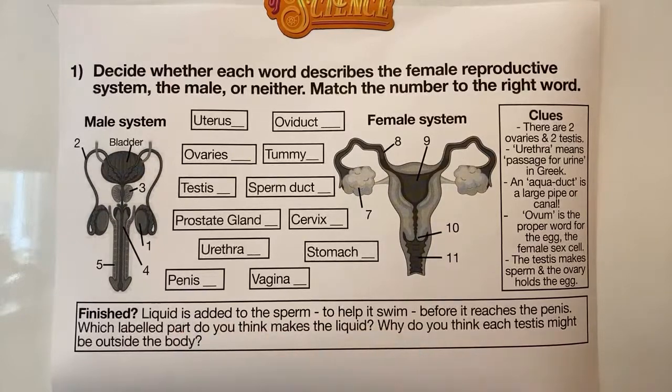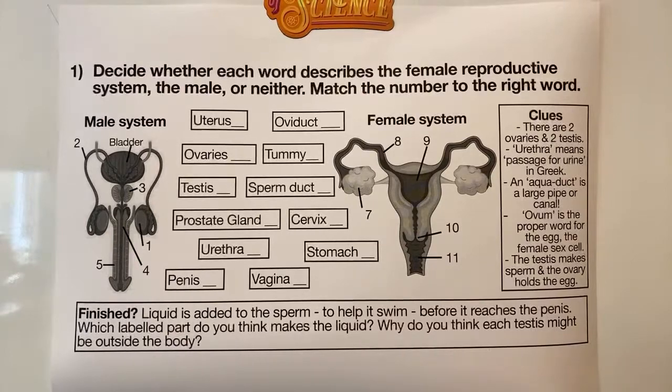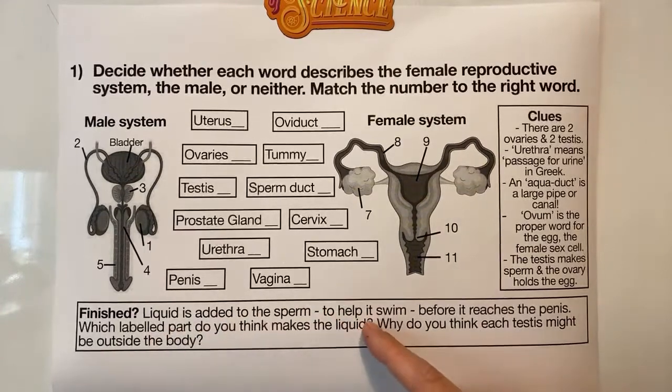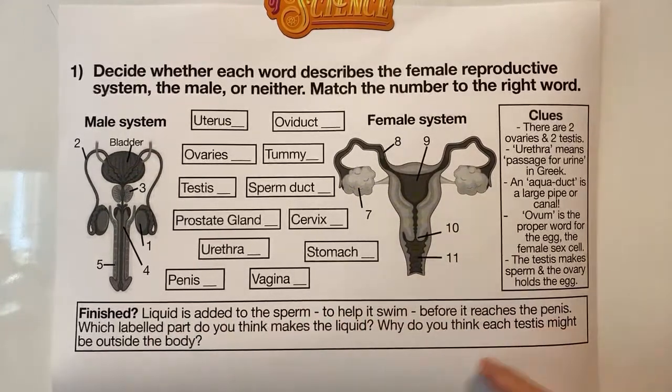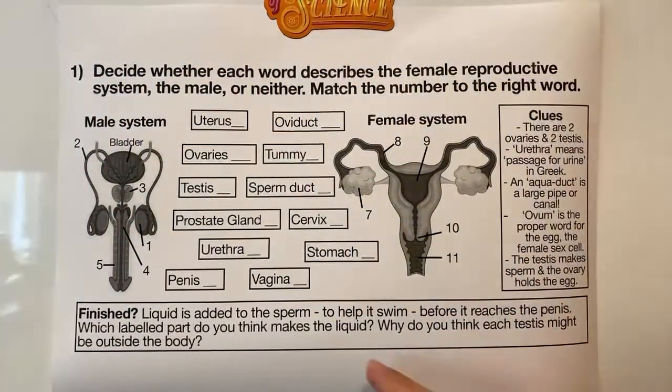So last week we looked at how these sperm, like the little tadpoles, the little cell that the male reproductive system makes that needs to get together with the egg cell to form a new person, this sperm actually gets liquid added to it that helps it to swim before it reaches the penis. Which labelled part do you think makes the liquid? So in the male reproductive system, which part might make this liquid?